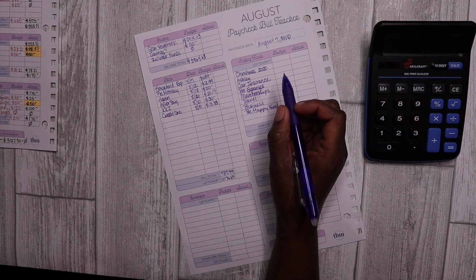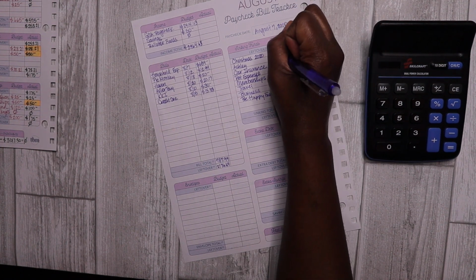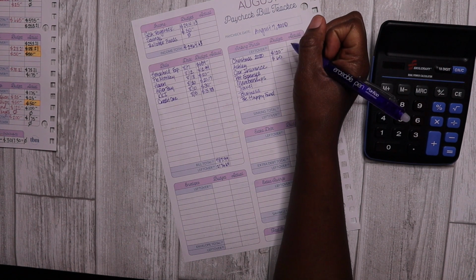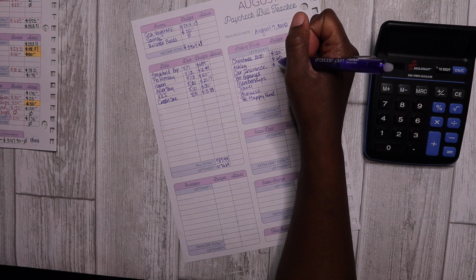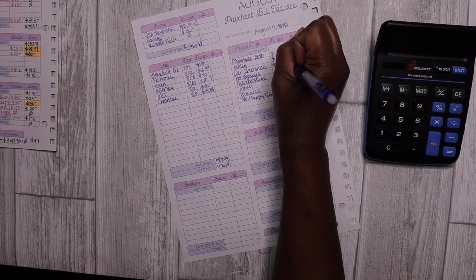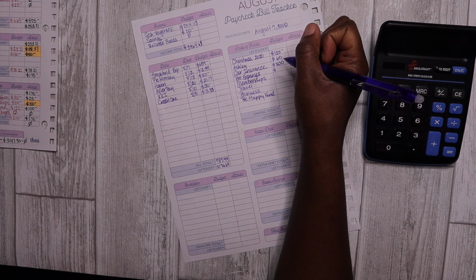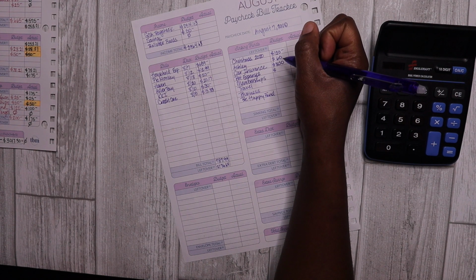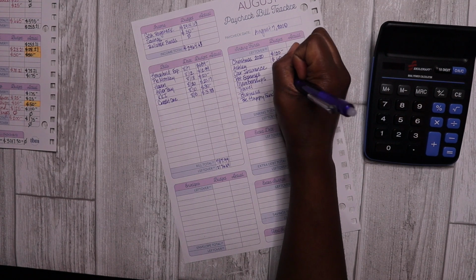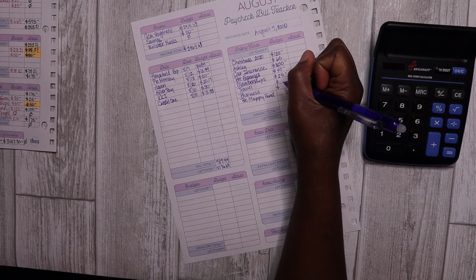And for Christmas 2020, I want to set aside $120. Also for my daughter, I'm going to set aside $60. For car insurance, I want to set aside $800. I may have to adjust that depending on certain things. Pet expenses, I want to set aside $40 for that. Memberships, $25. Travel, let me come back to travel.